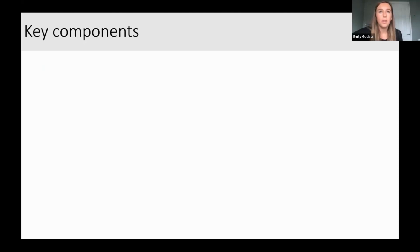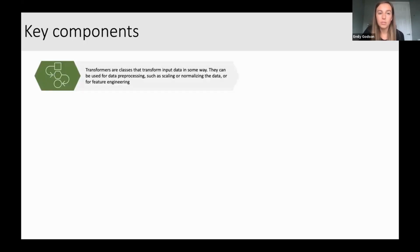So what are the key components of a Sklearn pipeline? Transformers. Transformers are classes that transform input data in some way. They can be used for data pre-processing, such as scaling or normalizing the data, or for feature engineering, creating new features from existing ones.